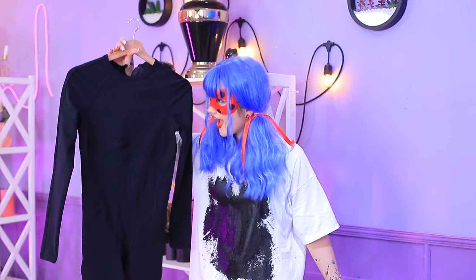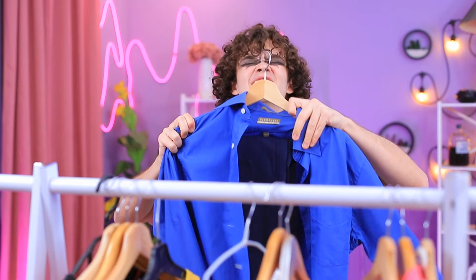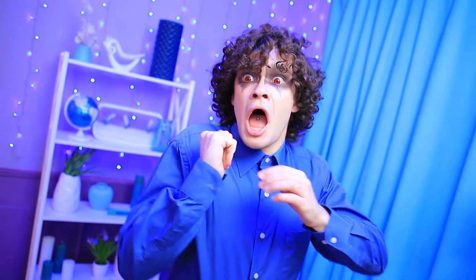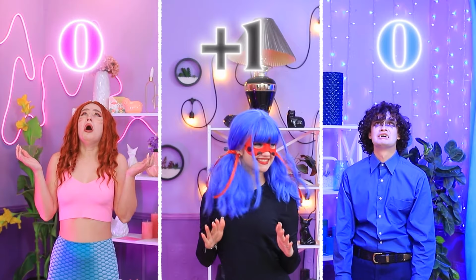Aww. A pink top. Lucky me. I'll try it on. It's slim pickings! Finally! Not working! Fine, I'll change the good old way! A button! Stop! No! And just like that, I got a point! Yay! Didn't make it! I'm losing!